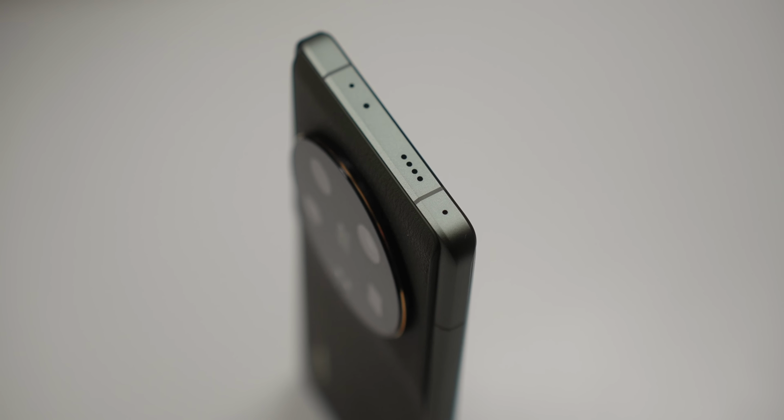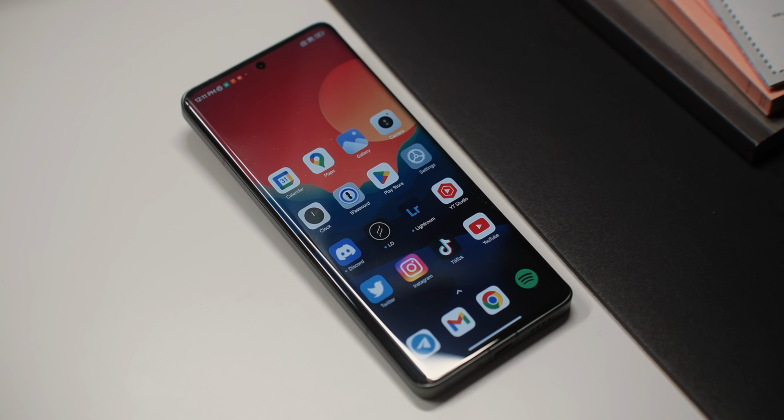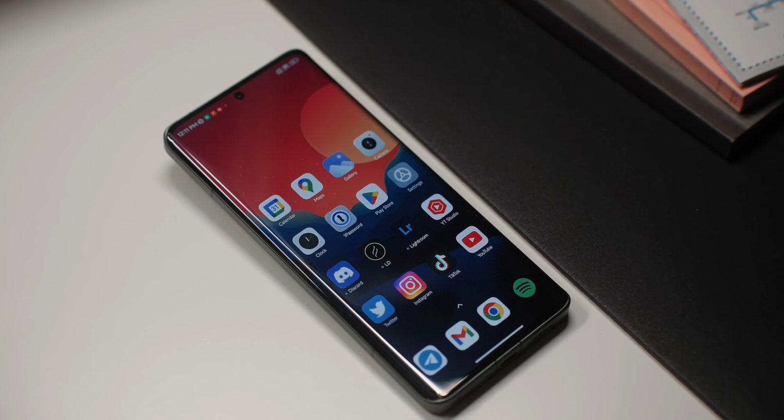Alright, so to give you guys my quick take on the Xiaomi 13 Ultra, to put it short and sweet, this phone is probably the phone that you're going to want to buy if you love creating content or just taking photos. The cameras on this phone are so versatile, and the quality from its photos make it look like it's shot using a mirrorless camera. And the videos are pretty incredible too.